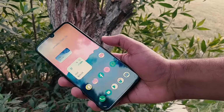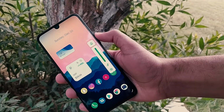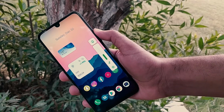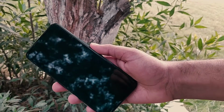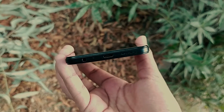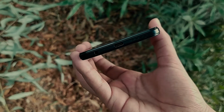The fingerprint sensor is plenty fast and one of the fastest that I've seen. You might miss the optical in-display fingerprint scanner, but trust me, this one is much more reliable and much more durable in the long term. It uses the USB Type-C on the bottom and it doesn't miss out on the headphone jack as well, which is a very good thing.